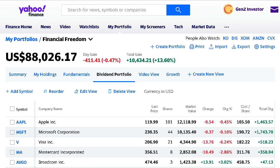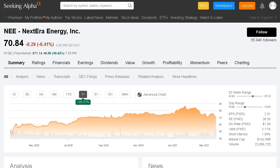And now we're going to take a look at the first stock that I bought recently for my dividend portfolio, and that was ticker NEE, NextEra Energy. They currently trade for $70 a share, and over the past 12 months, the company is up 35%. They have a current market cap at $143 billion with a current yield of 2.17%.